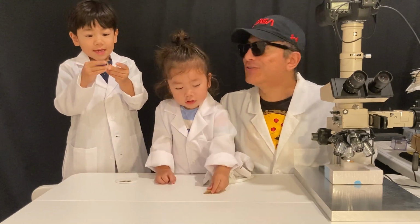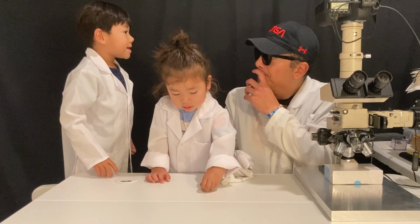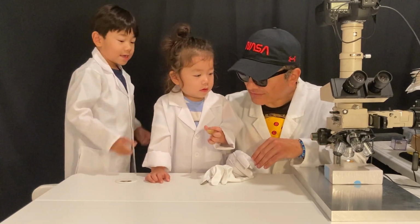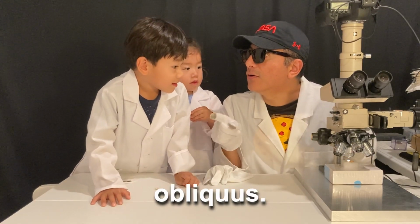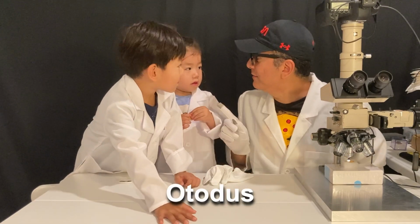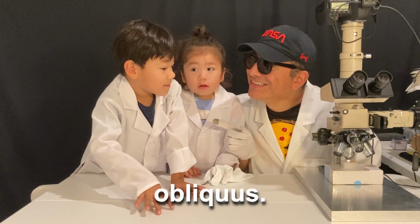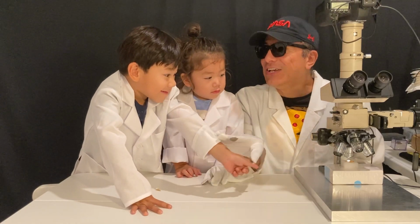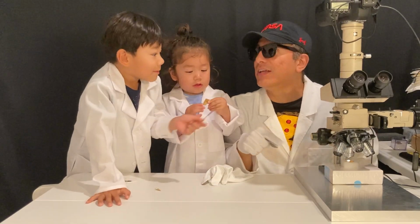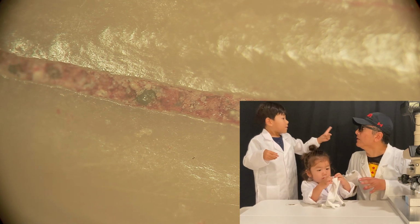Wow, isn't that interesting? A bone is a rock that turned into stone. Yeah, that's right. This one here is called Otodus Obliquus. Can you say Otodus Obliquus? Hey, that's a good try. So let's go ahead and check this guy out. There it is, guys. That's Otodus Obliquus.